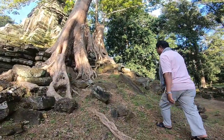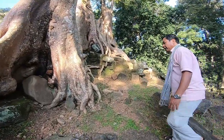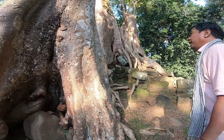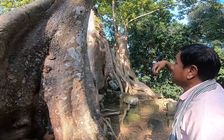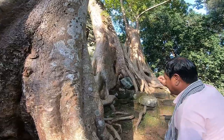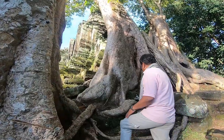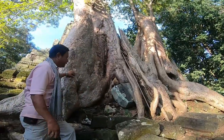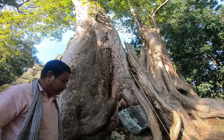Here we see this big tree that Cambodians call spong, a kind of kapok tree. This tree has only a few roots, but long and big, and not many branches. In the dry season, all the leaves drop down. We can see flowers and fruit. The fruit is very small, like pepper, but has many seeds, and the seeds are very small. You see, this tree came later, after the temple was built and after people abandoned it, the tree grew on the temple.